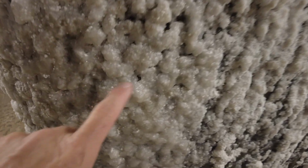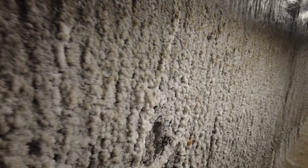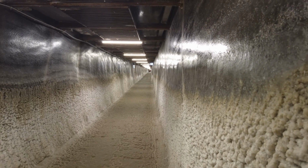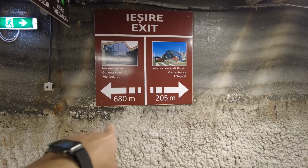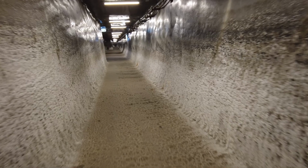Look at the walls. It's all salt. All of it. Amazing. A corridor, a whole tunnel, wow. Okay. After climbing the steps, I can go this way 205 meters or that way 780. So that's really probably 900 meters. So it's a mile through this mountain. And we're going this way.